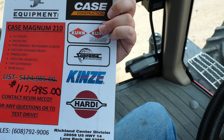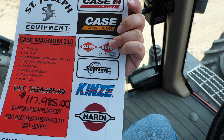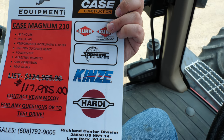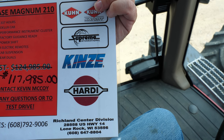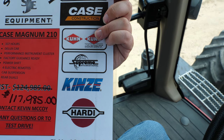So according to the spec sheet, this has 337 hours with a deluxe cab, performance instrument cluster, factory guidance ready, power shift, four electric remotes, cab suspension, ooh, fancy, and obviously the rear duals. So the price on it is $117,985. Not totally sure what year it is.